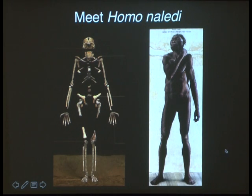So here we go. We put all the pieces together. We put the pieces of the puzzle together, if you will, and we come up with this. This is a partial skeleton. Of course, we don't know these bones belong to the same individual, but this is just to show you what the general shape and body size would look like for Homo naledi. It's about 5 foot tall, about 100 pounds, very long and lanky.